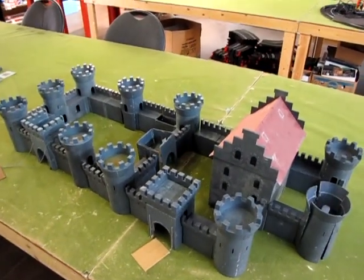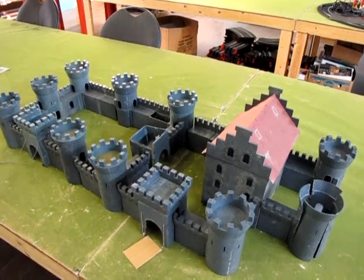So which one do you like the most? Let me know in the comments below. Well, I hope you enjoyed this video of whatever happened to the Monster Hobbies castle. And now that you know, you can see that we're going to try to start to rebuild it into a better castle for more fun.